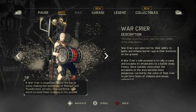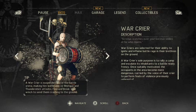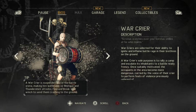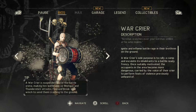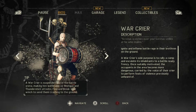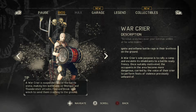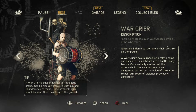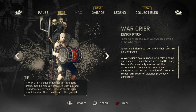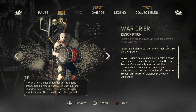Warcrier. Scrotus watches over you. Scrotus smiles at he whom aims. Warcriers are selected for their ability to ignite and inflame battle rage in their brethren on the ground. A warcrier's sole purpose is to rally a camp and escalate its inhabitants to a battle-ready frenzy. Once suitably motivated, the occupants in the area become more dangerous, carried by the voice of their crier to perform feats of violence previously unheard of. A warcrier is suspended above the battle arena, making him vulnerable to shotgun and thunderstick attacks. Find and break their winch to send them crashing to the ground.